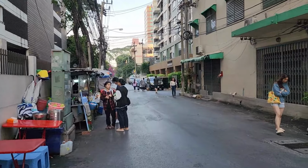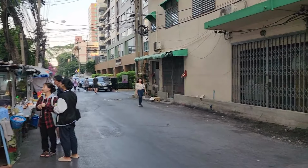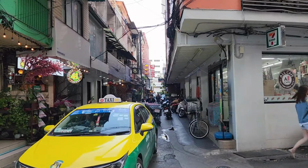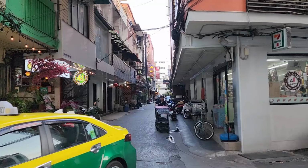And as we're coming down 41, I can't not show you my favorite bar down on the left. That's Stella's Secret Bar, just 100 feet down on the left.